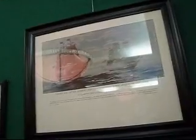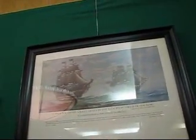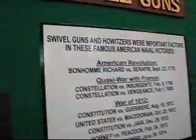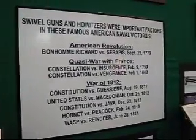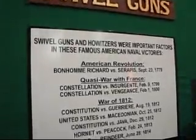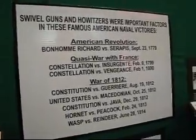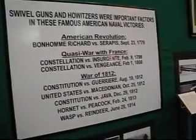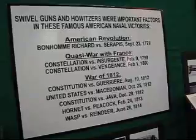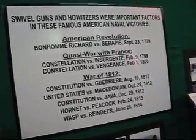We don't really have a provenance that accurate on any of them, but I'm sure, like they say, if they had a story to tell, it would be pretty exciting in some cases. But the name of the display is Swivel Guns, and here's something about the U.S. Navy record battles that were kind of decided, to a certain extent at least, by swivel guns.